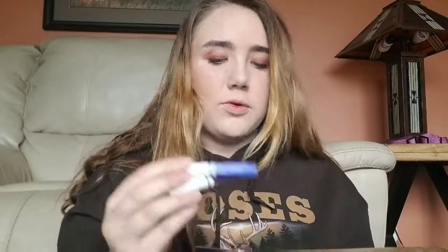I have the e.l.f. This is like a liquid liner. This is what I use when I do cat eyes. And then I have these two colored ones. I have a blue one and a purple one from Mary Kay. I really like these. I haven't worn the purple one that much. But like people at school have seen me wear this as like just winged liner a few times, which is fun.